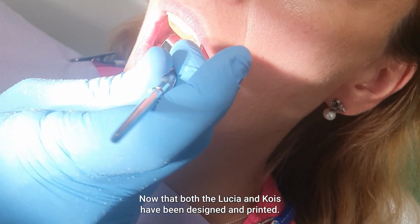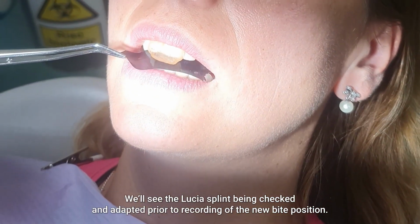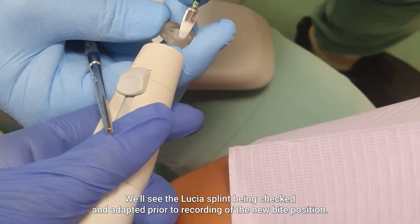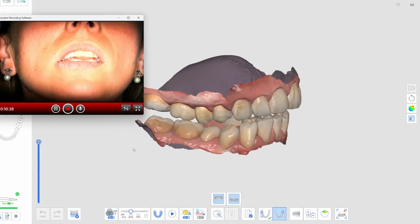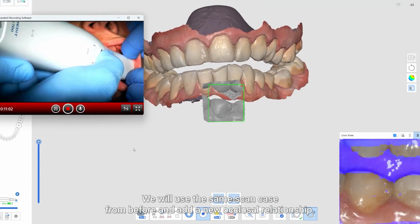Now that both Lucia and Kois have been designed and printed, we'll see the Lucia splint being checked and adapted prior to recording of the new bite position. We will use the same scanned case from before and add a new occlusal relationship.